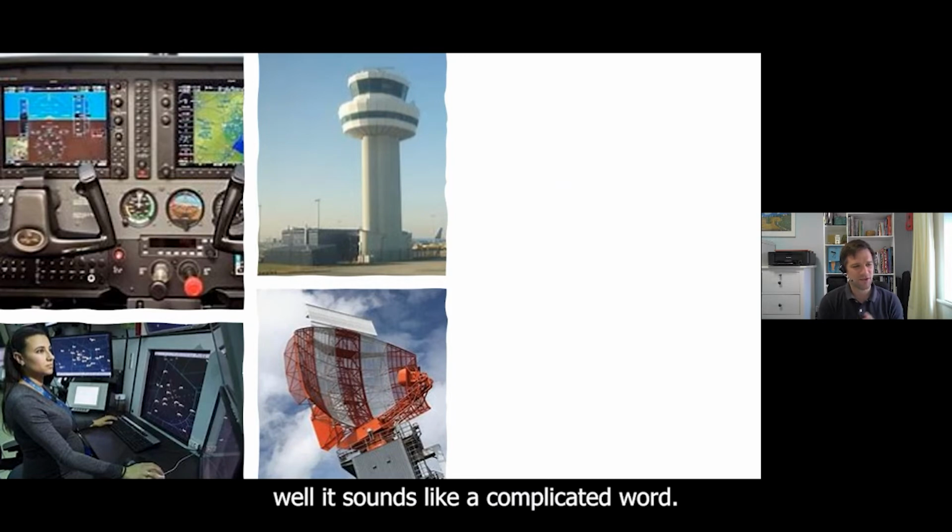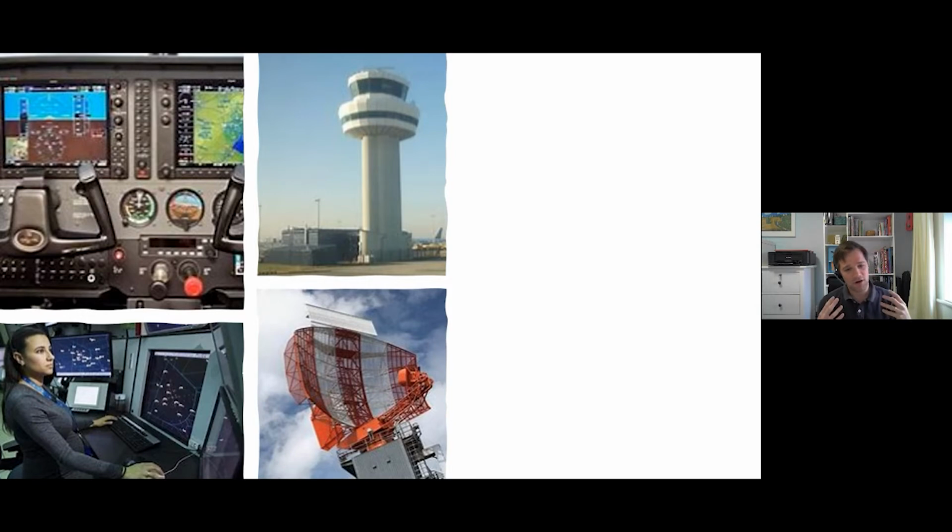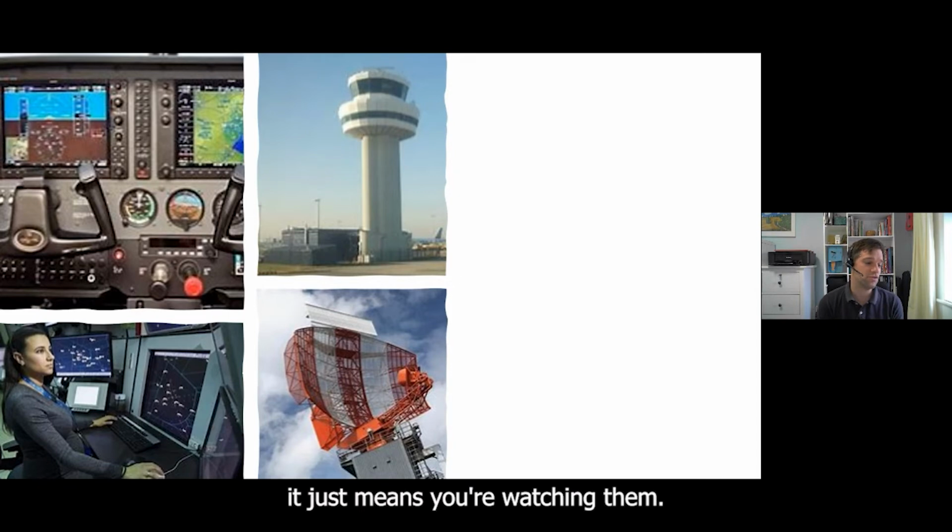And surveillance, although it sounds like a complicated word, it just means watching people. So if you are surveying someone or you're using surveillance, it just means you're watching them. So we watch aircraft in the sky, and that's what the picture here is. That's a radar. To watch aircraft in the sky, we use radar. My job is all about looking after radars, making sure they work correctly and that they function as they should do.